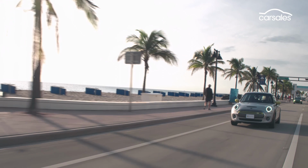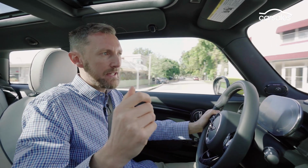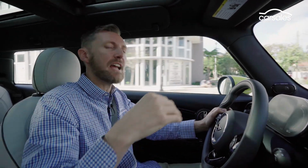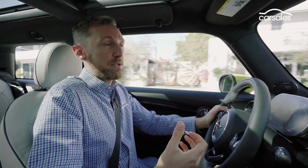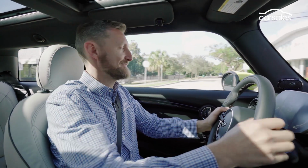So it uses a single speed gearbox. There is just one gear. You never have to change gears. There's no flappy paddles, and it works very effectively. The only issue with this is that at higher speeds, it does begin to taper off with acceleration. But in the cut and thrust of urban traffic, it is super quick. The traffic light tango, a lot of fun in this car.